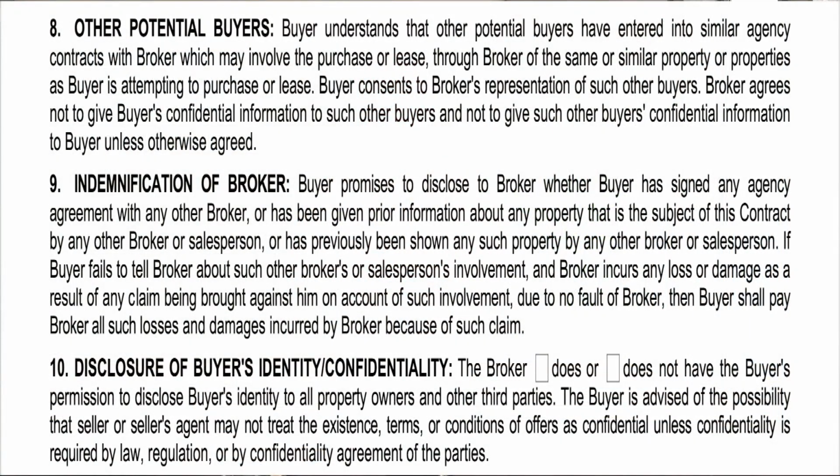Moving on to Section 10, Disclosure of Buyer's Identity, Confidentiality. It's really simple. The broker does or does not have the buyer's permission to disclose the buyer's identity to all property owners and other third parties. The buyer is advised of the possibility that seller or seller's agent may not treat the existence, terms, or conditions of offers as confidential unless confidentiality is required by law, regulation, or by confidentiality agreement to the parties. Understand, once your buyer submits an offer, that seller is under no obligation to keep that confidential at all. You as an agent are. You're supposed to keep everything confidential. But this talks about whether you can disclose the buyer's identity.